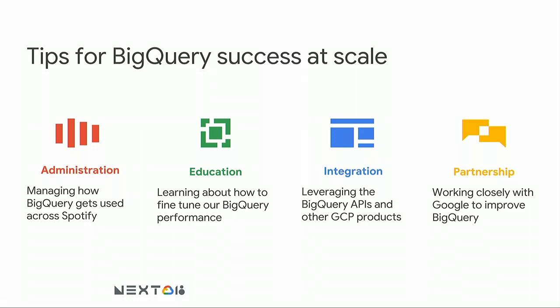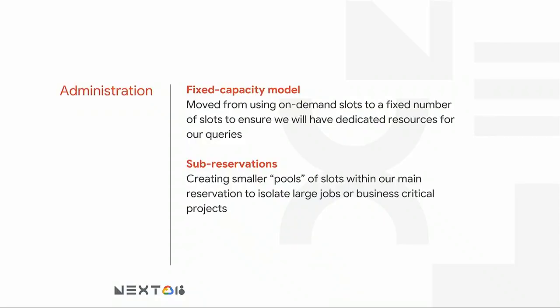So I thought I'd start with a few things here that we've discovered over the past year that have helped us scale effectively in BigQuery. We found that the things we're doing fall into 4 kind of categories. The first being administration, managing how BigQuery is being used across the company. Second one is around education, learning about how to tune our BigQuery performance to get the best results. Third is integration, that's leveraging the APIs and other GCP products to get the right tool for the right time. And then finally, we have working closely with Google to improve BigQuery, so working on a partnership with them. So I'm going to dig a little bit deeper into each of those.